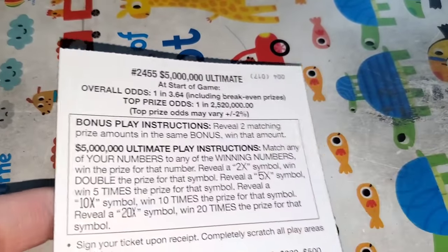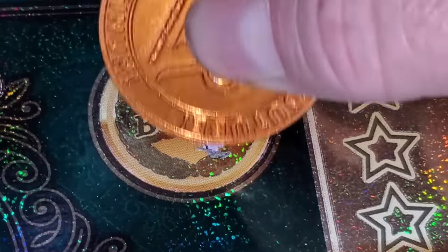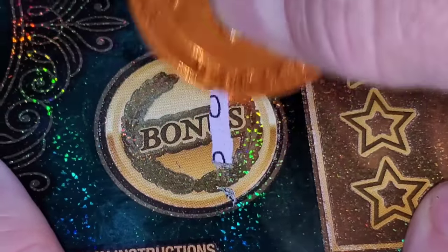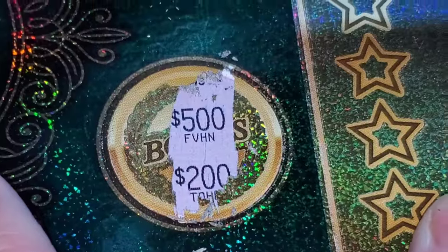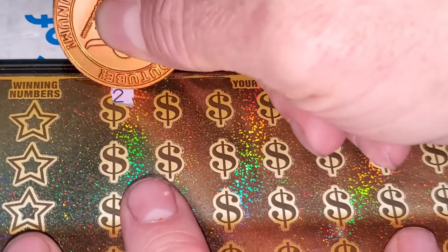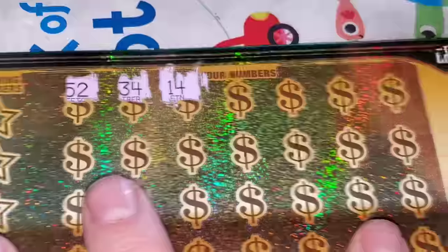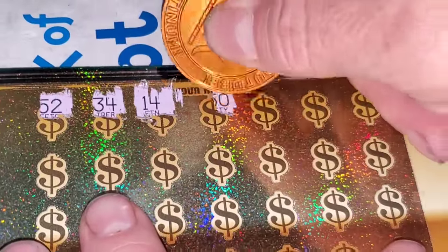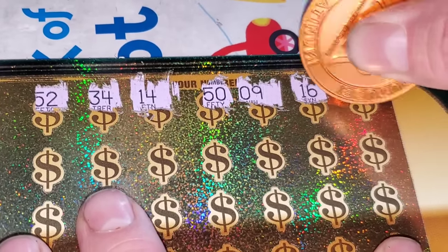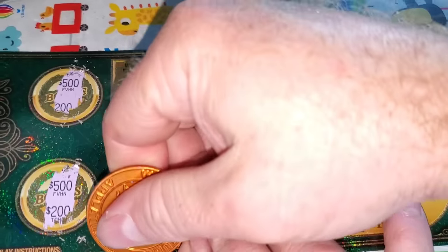1 in 3.64, 2, 5, 10, or 20X. Two matching amounts. Nope. Can we get some top row love? Maybe a multiplier? Top row multipliers. What about a match?